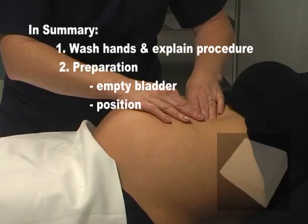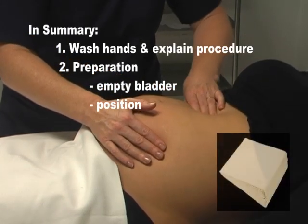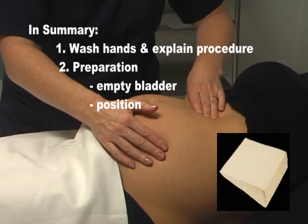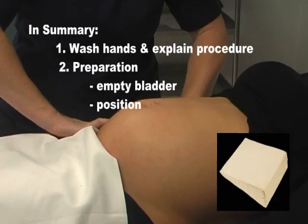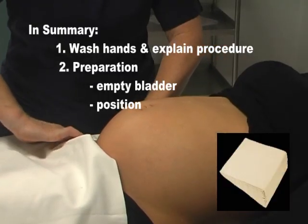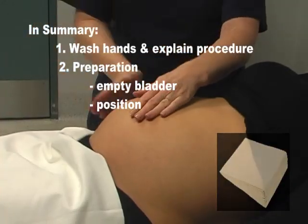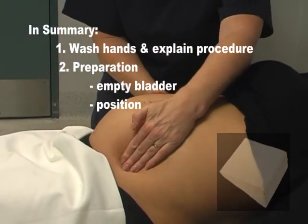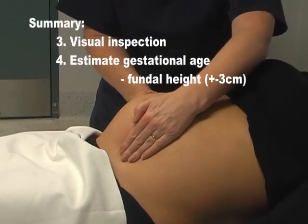Consider placing a wedge or a rolled towel under the right buttock if the gravid uterus is of a size likely to compromise maternal and or fetal circulation. The pelvic tilt prevents the occurrence of supine hypotension, resulting from the weight of the gravid uterus obstructing the inferior vena cava, reducing venous return and hence cardiac output. We do a visual examination.